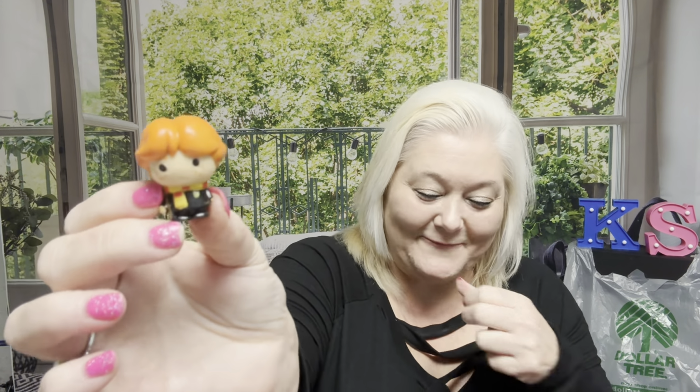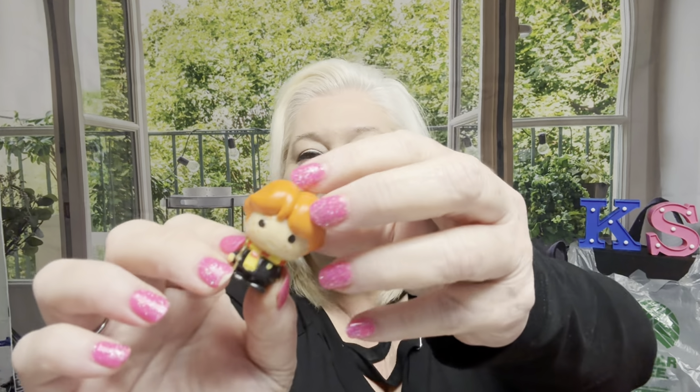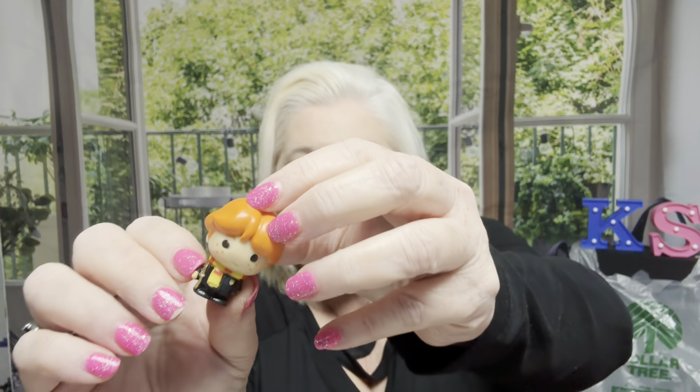It's different. Oh my gosh, I do not have a lot of Ron Weasley, and I love this one with his hair. His flipping hair, the way it flips up like that. And he has the little freckles. Oh my goodness. It just says Ron Weasley with wand. Oh, the little wand. I know you can't see it right there, but there's a little bitty wand. Oh my God, Becky. I love it. I love it.